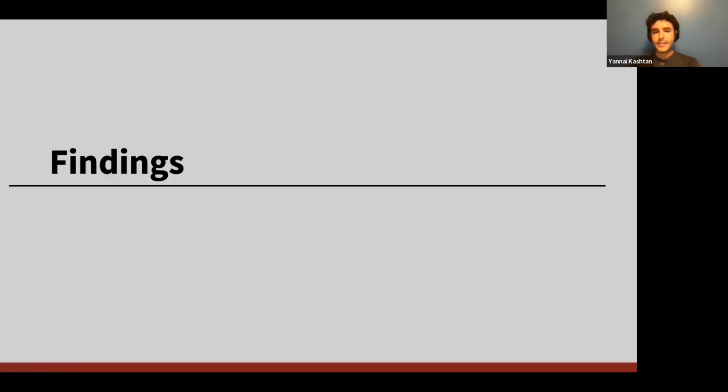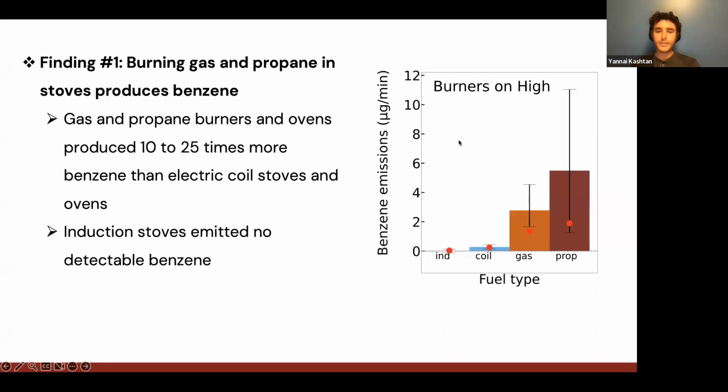There are some background slides that I often share. I know I'm speaking to a pretty well-informed audience, so I'll share those at the end if we have time and interest, but I'll just jump right into the findings so that we can get into the meat of this particular study. The first main area, we looked at emission rates.